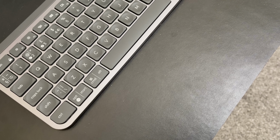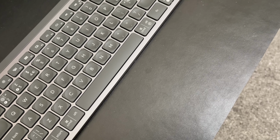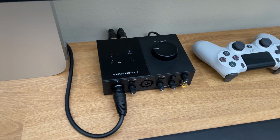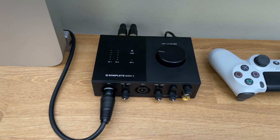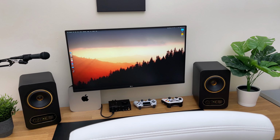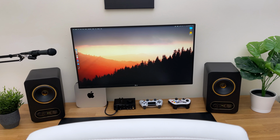Now because of the black color, it gets dusty quite easily. So that is something that you should keep in mind in case you want to buy one for yourself. Now the audio interface I'm using is the Native Instruments Complete Audio 2, and I absolutely love this audio interface. It is very compact, it looks great, and it works very well for my needs. I have it connected to my 2 studio monitors and also my microphone, and I had no problem so far.